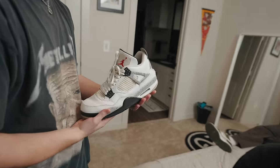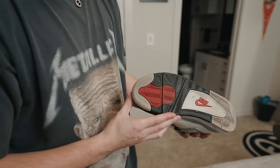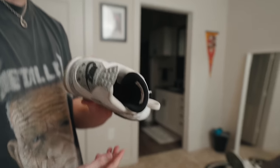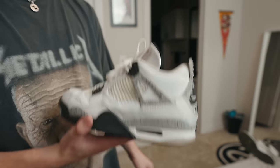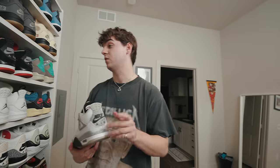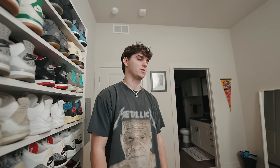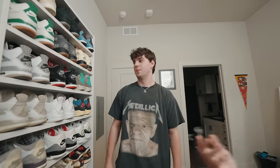Yeah. I need a new pair of these. White Cement 4s. Oh, it breaks my heart to show you guys this. They're pretty beat, but I love these so much. I really need a cleaner pair of these. That's another thing at SneakerCon. I'm going to need to find a cleaner pair of Cement 4s. It just fucking sucks spending $400 on a clean pair. You have those really clean. Every time you get them, you beat them to shit.